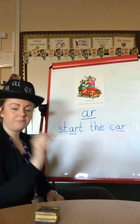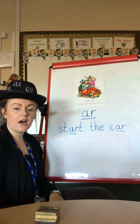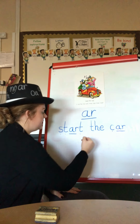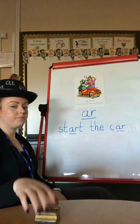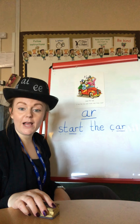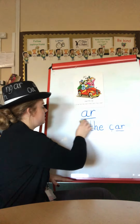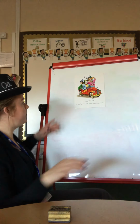Okay, if you need to pause the video to give yourself a chance to write start the car and do your lovely picture. And then as an extra challenge, see if you can list some R words underneath. Then you can press play on the video again, and then we're going to sort them. And we're going to sort using some pictures.